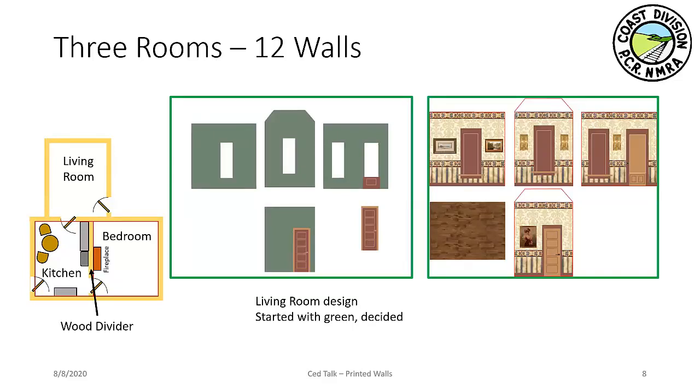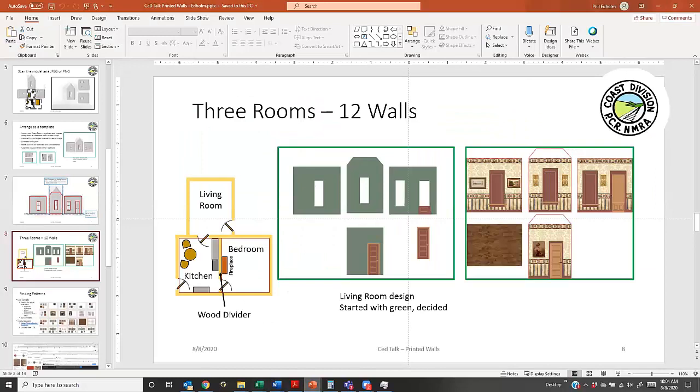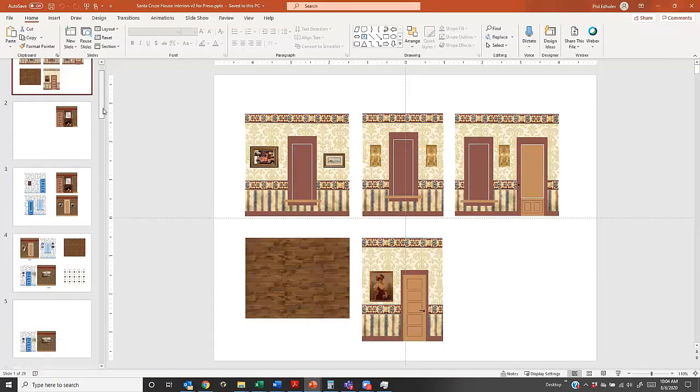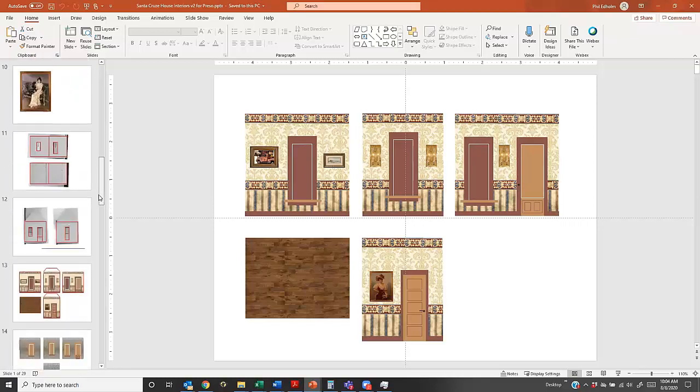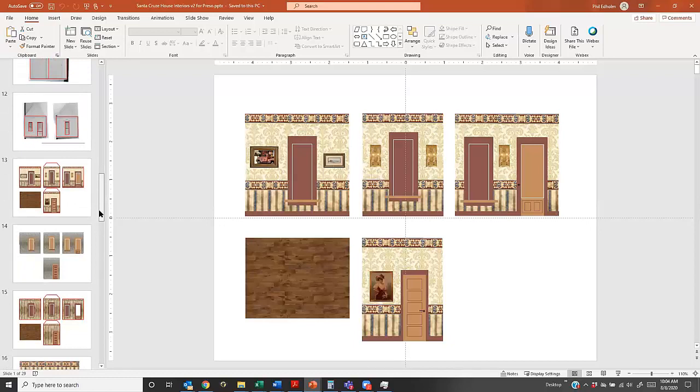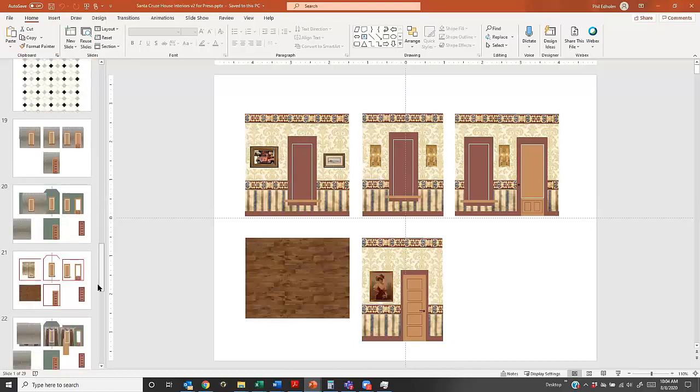So what I'm going to do is drop out of this and jump over into another presentation. This is actually not a presentation; this is the slide deck that I use to build the walls. So I'm going to drop down here and show you this, because I think it's kind of useful.